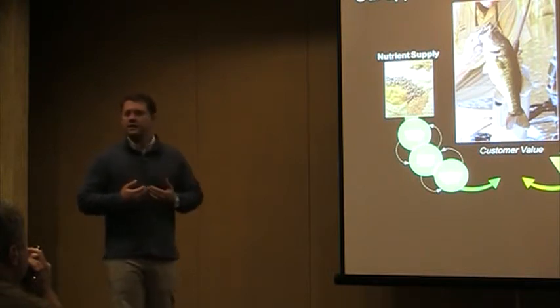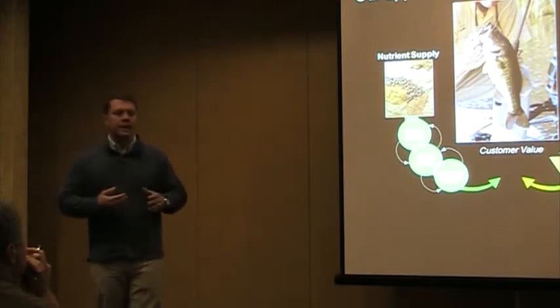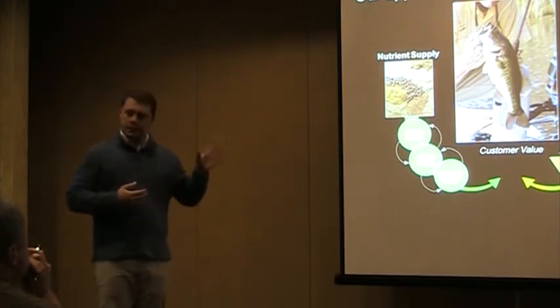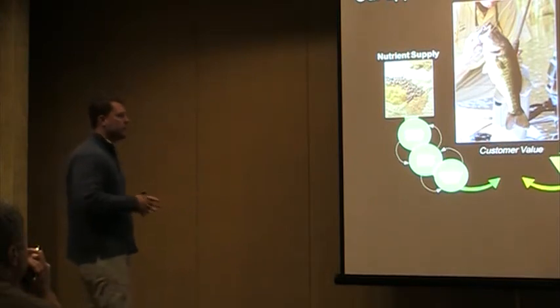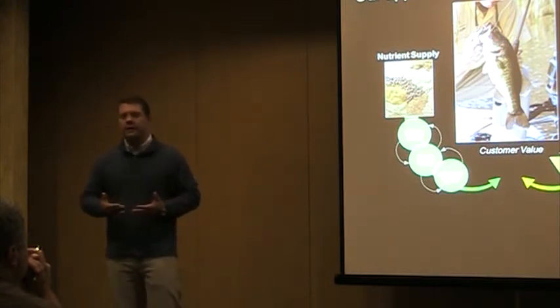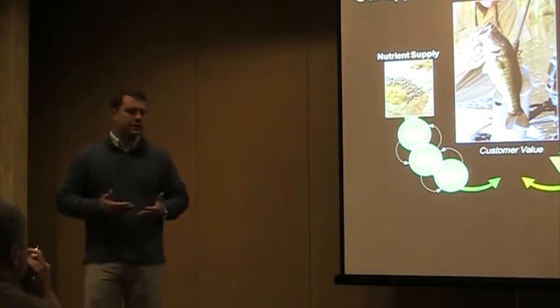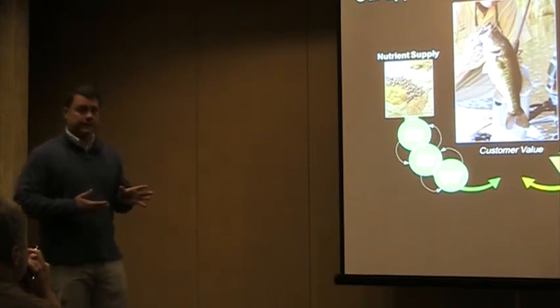Just like managing our own cholesterol or blood sugar, we want to make sure that we know the nutrients that we're targeting in there for uniform growth of fingerlings, as well as delivering maximum fecundity of a female that she can experience through her lifetime. We want to make sure that we understand the nutrient demand.